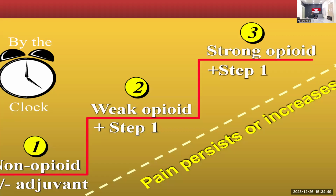So step 1 is non-opioid plus or minus adjuvants. So what are the non-opioids that we just now talked about? The step 1 drugs include non-opioids plus or minus adjuvants. So the non-opioids include paracetamol and NSAIDs, non-steroidal anti-inflammatory drugs. So that is step 1, and adjuvant drugs, I said plus or minus adjuvants. And step 2 is opioids for mild to moderate pain, or weak opioids, which were tramadol and tapentadol, and step 2 includes step 1, that is non-opioids plus or minus adjuvants.